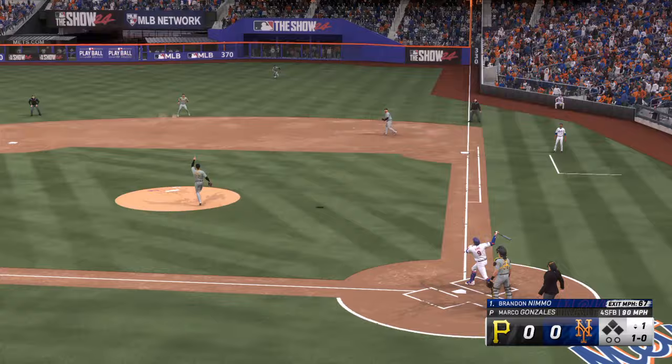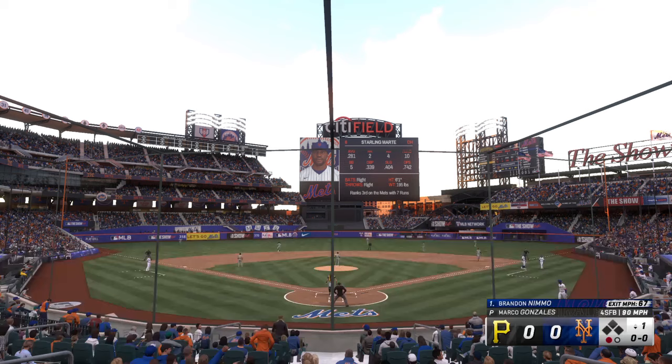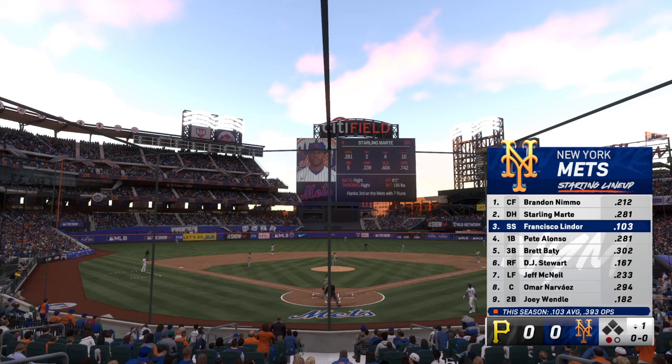Up the right side, under it, makes the grab, one away. Let's take a peek at the Mets lineup here. This is a veteran-led lineup right here. A lot of players with plenty of experience, Singy.